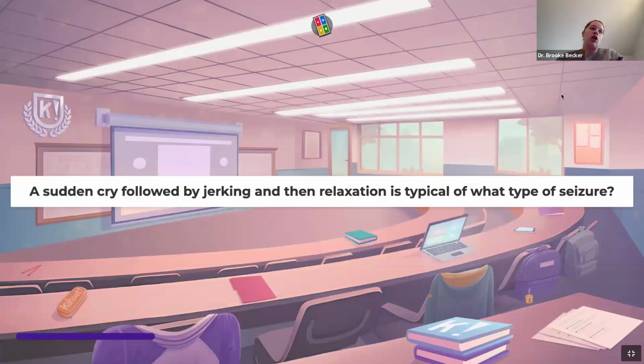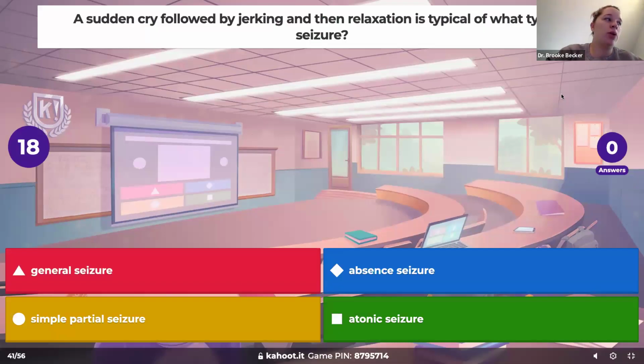Okay, a sudden cry followed by jerking and then relaxation is typical of what type of seizure? General seizure, absent seizure, simple partial seizures, or atonic seizures?